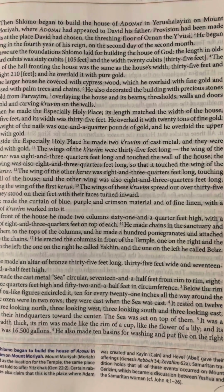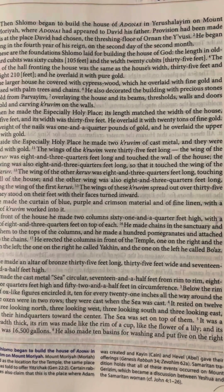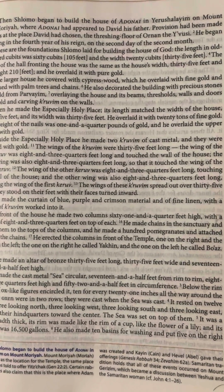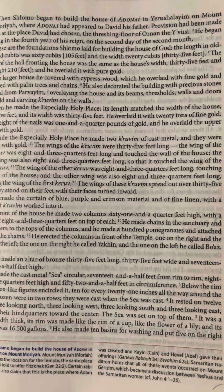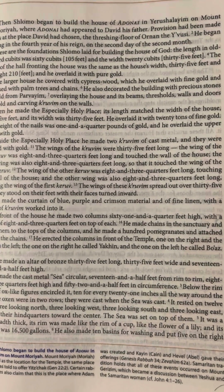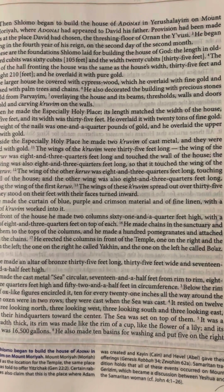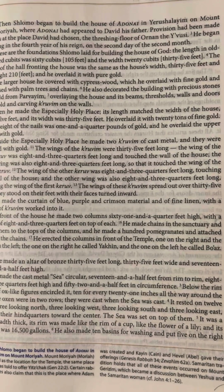The wings of the cheruvim were 35 feet long. The wing of the one cheruv was 8¾ feet long and touched the wall of the house. The other wing was also 8¾ feet long, so that it touched the wing of the other cheruv. The wing of the other cheruv was 8¾ feet long, touching the wall of the house, and the other wing was also 8¾ feet long, touching the wing of the first cheruv.